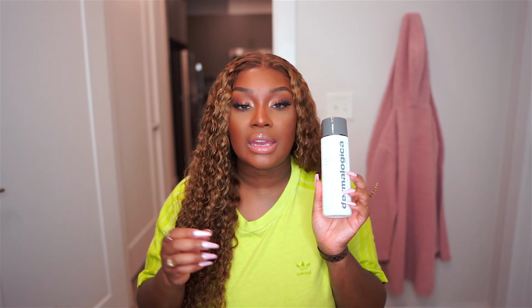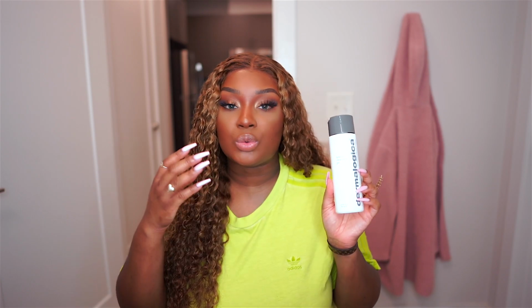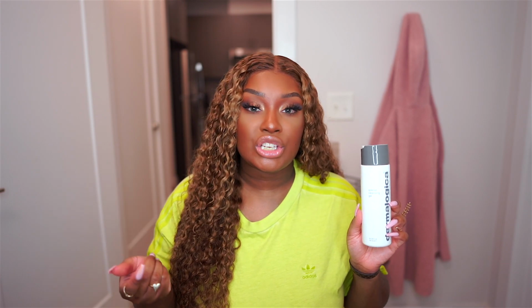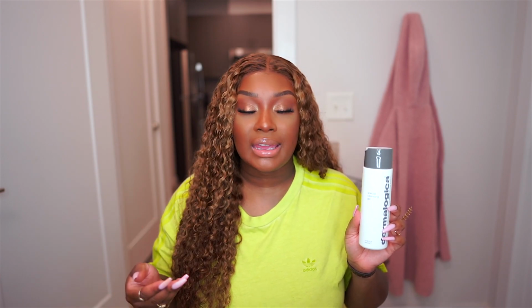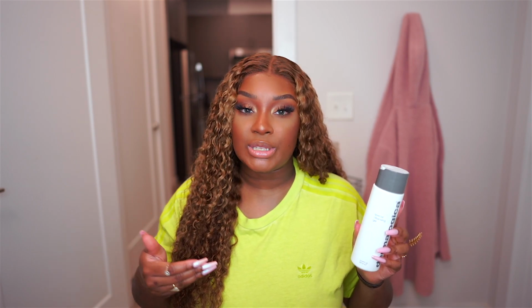So the first product that I've completely used up is the Dermalogica Special Cleansing Gel. And this is just like a staple, y'all. It's a soap-free gel cleanser and I feel like it's really mild. So if you're using a lot of AHAs, BHAs, or even retinol on your skin, then this is perfect because it is a very mild cleanser. So it doesn't really do much to my skin, but I feel like it helps maintain my skin's barrier if I'm using crazy products on it. So this is something that I will always have in my skincare collection. Would I recommend this? Yes.